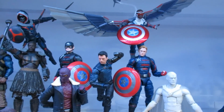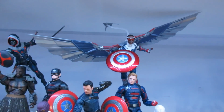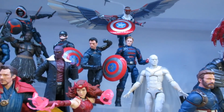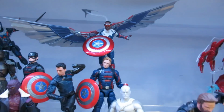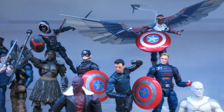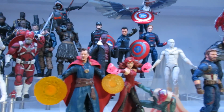And here we got some Falcon and Winter Soldier people. We got our Build-A-Figure Sam back there. Cannot wait to get that new updated, more accurate paint deco Sam Wilson as well. I'd love to stick those wings on him, and then I'd put this Sam somewhere. Maybe have him as an unmasked Sam to lurk somewhere back here, just kind of fill the space out a little bit more.